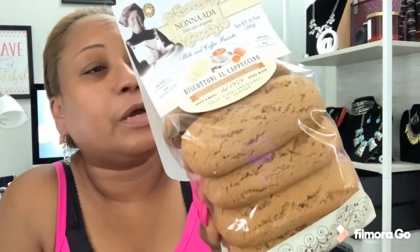I'm reading the brand and it's all in Italian. I'm trying to figure out how to tell you guys, but this is the biscotti al cappuccino. It has no preservative, no coloring. And this is the original brand recipe from Nana Ada. That's what I got out of all the Italian words. They've been around since 1959, but this is how they look. And I cannot wait to try this one.